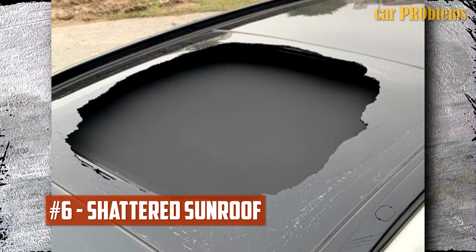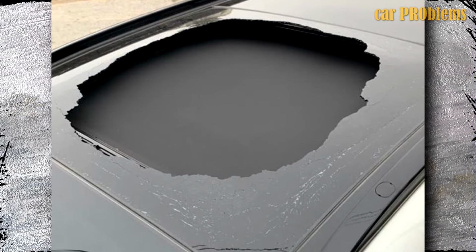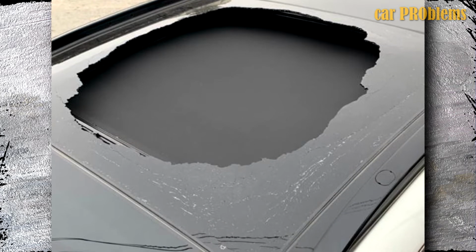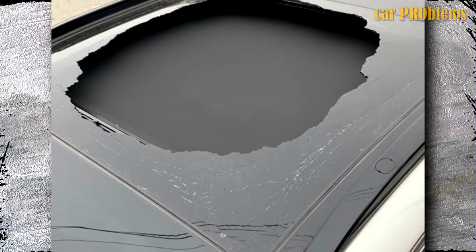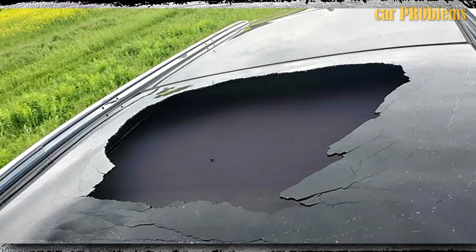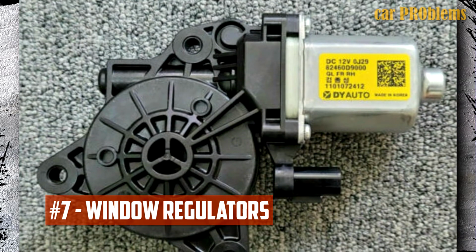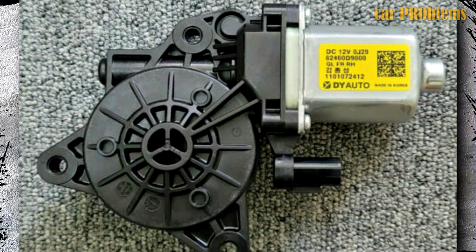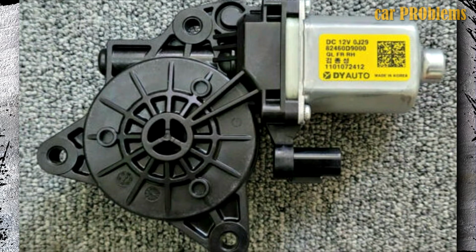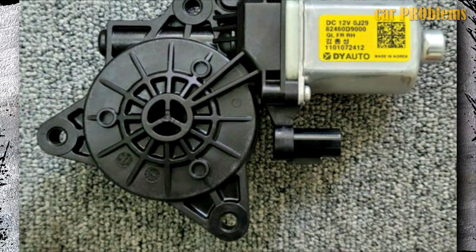Shattered sunroof. The Kia Sportage has been associated with at least 3 incidents in which the sunroof has broken while the vehicle is in motion. Although not as prevalent as the other issues listed here, there has undoubtedly been a compromise in terms of safety and convenience. There have been 0 reported injuries related to this problem. Window regulators. The window regulators in the first batch of Kia Sportages were found to be defective and to have prematurely failed. The replacements were typically not covered by warranties.